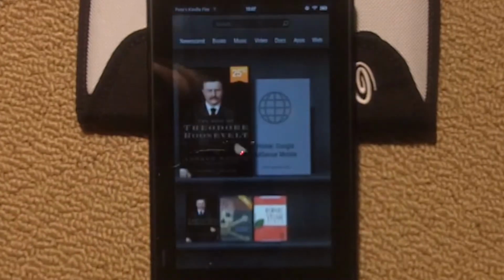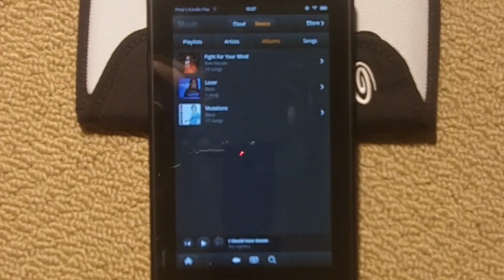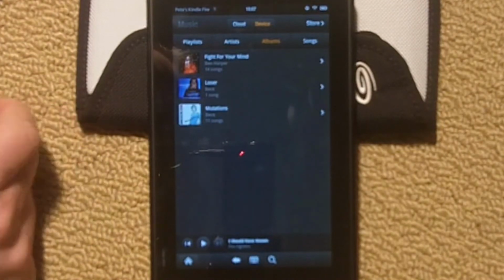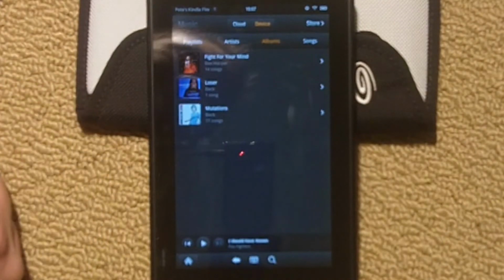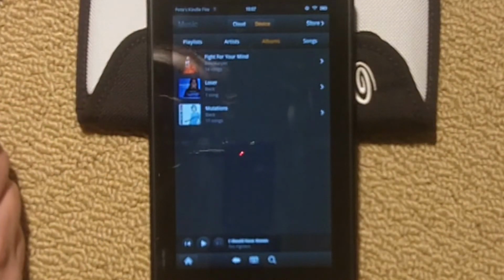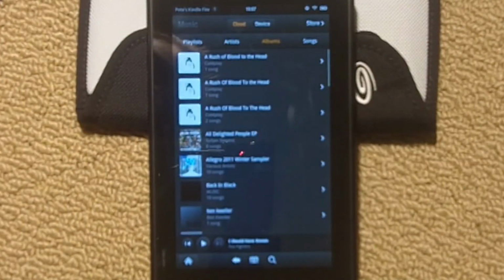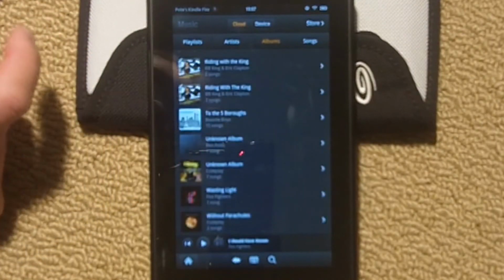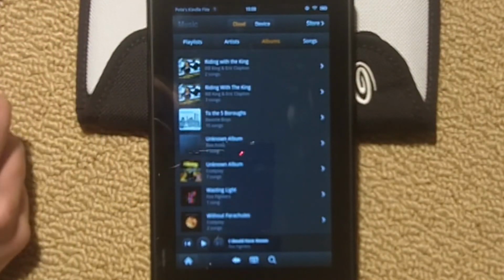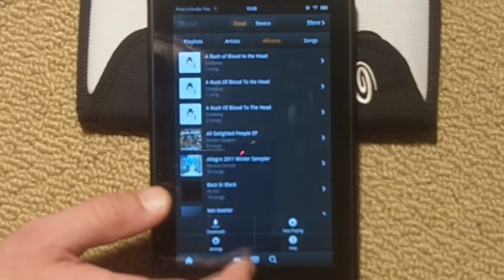Let's go back to the home here. You have your books, have your music. I've only got a couple of albums on the Fire right now because there's not a ton of space on here. There's only 8 gigs, so I kind of have to be judicious about what I put on here. If you go to the cloud, I have a whole bunch of albums on here, and you can have them streaming from the cloud, which works fine when you're using Wi-Fi, but otherwise it can be kind of a pain.